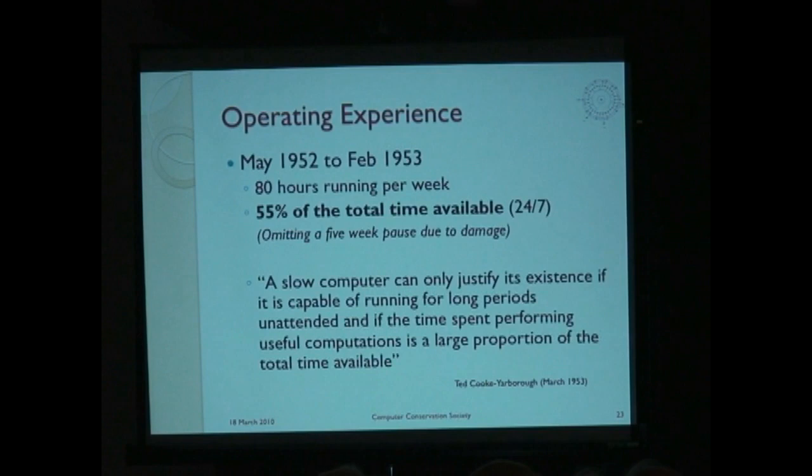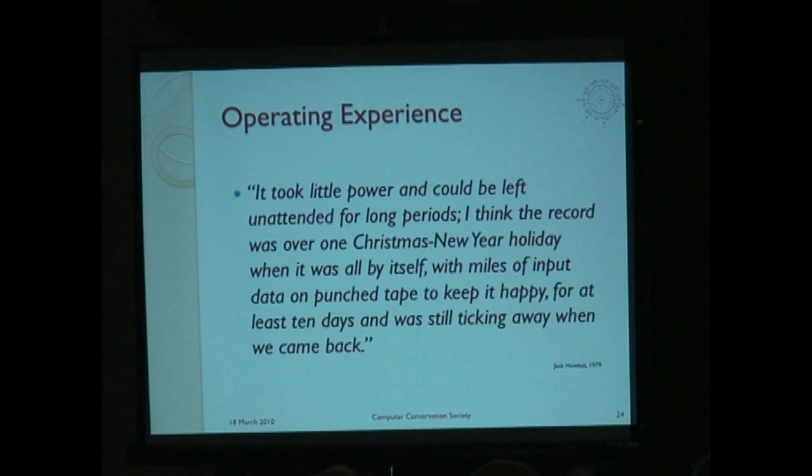And again, another comment from Jack Howlett. This was absolutely not unusual at all. Although I can't get quite all of the details about this, I'm not sure about Jack Howlett's comment. Jack says, with miles of input data on paper tape. That's typically not the way it was used. I think that's possibly being misremembered. But it was not unusual for the machine to be left for long periods to carry on like that. There are certain parts of the machine where, if an error occurs, it will retry the job up to three times. If it still fails, it can carry on to the next job on the master program tape.